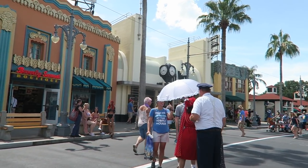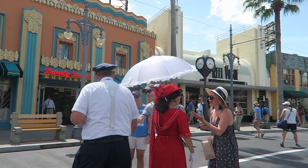We rarely see the citizens of Hollywood out because we're never here during the day. So we are just really like bopping from air conditioning to air conditioning before the next Beauty and the Beast show. 4 o'clock. It's at 4 o'clock. We're gonna get some water from Starbucks first. It's sunny. I need to put my shades on.